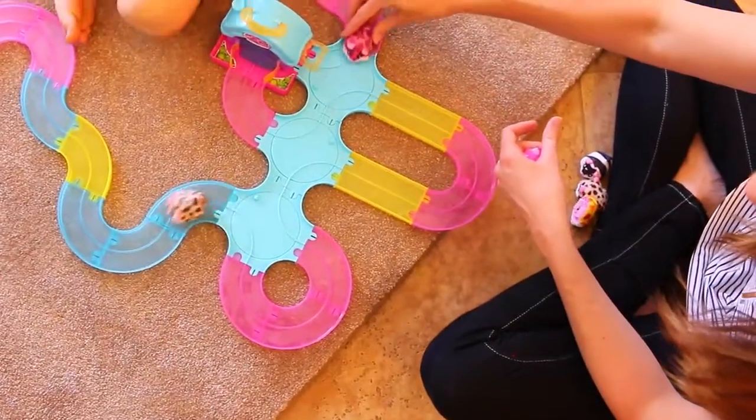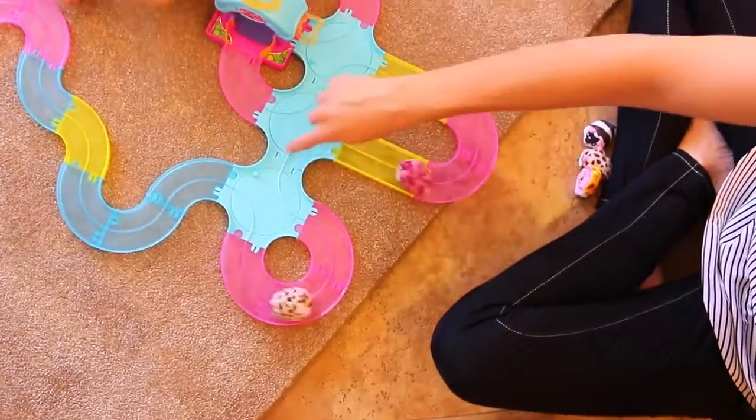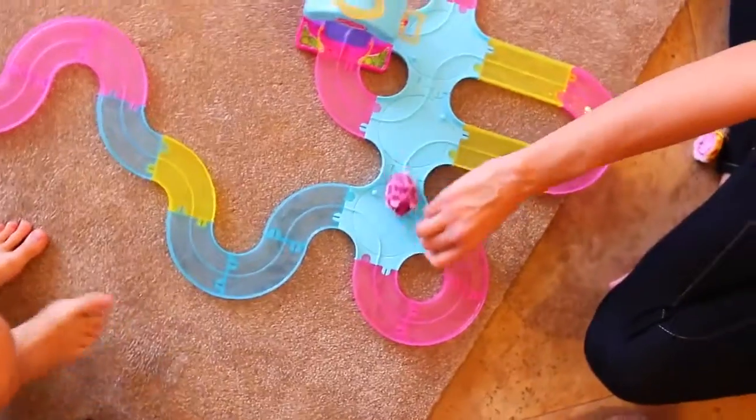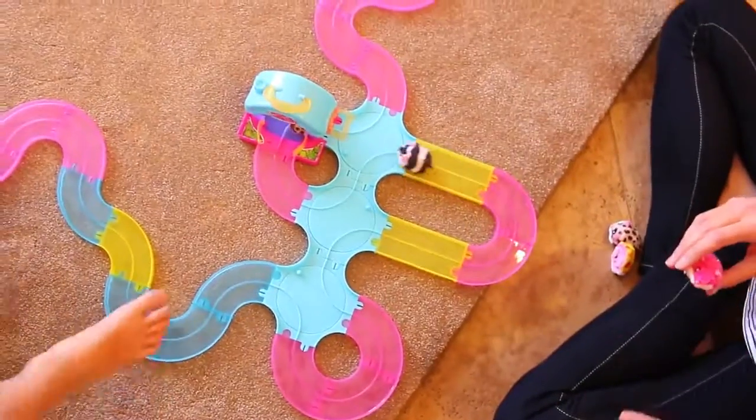Let's have a hamster go through the house. Oh, this is a cool loop. So it goes through the house and then it loops around. And then, uh-oh, crash, hamster crash. Oh, no. Yeah, they're in love. There we go. Go, go, go.